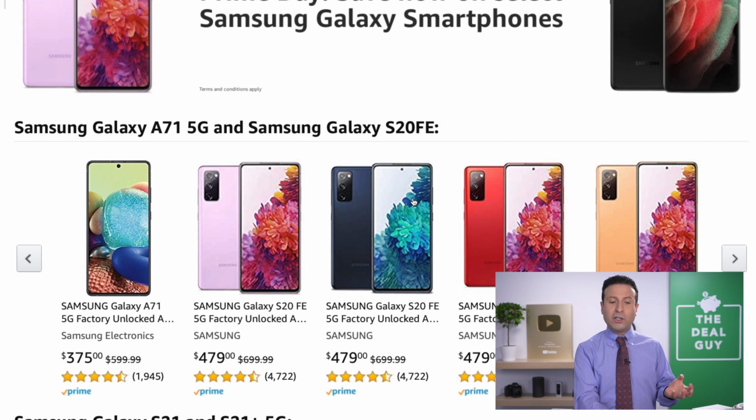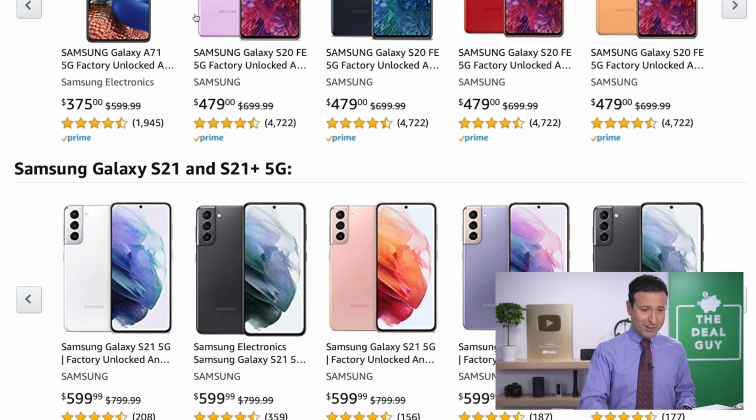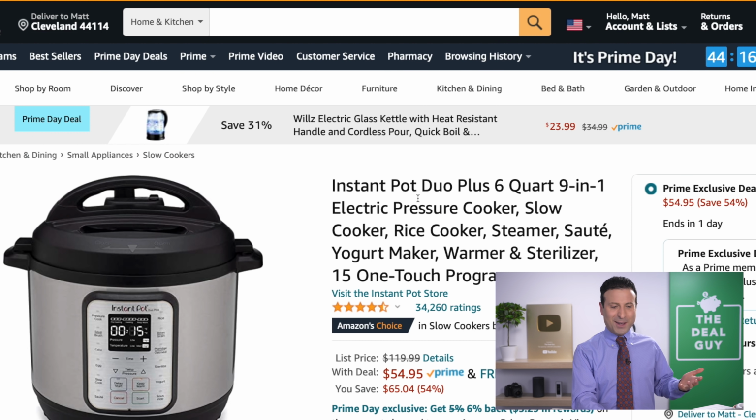Beautiful. If you are looking for a smartphone, you're going to find some great unlocked smartphones. There's a whole list. Expand the video description box. You're going to find smartphones that have all sorts of beautiful specs.